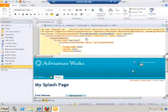So the answer is they're not really in the configuration database. They are in the content database, right? Because everything that you access through SharePoint Designer, which lives in the library, goes right away into the database. We're not really touching anything on the file system, apart from that welcome control I showed a second ago, which obviously lives on the file system. Everything else lives in the database.